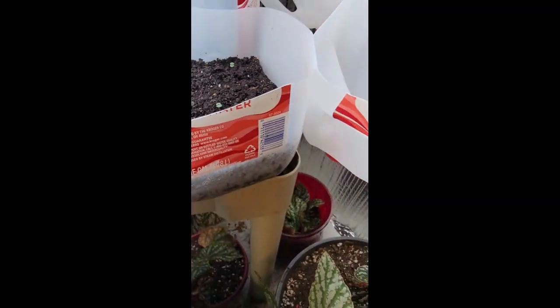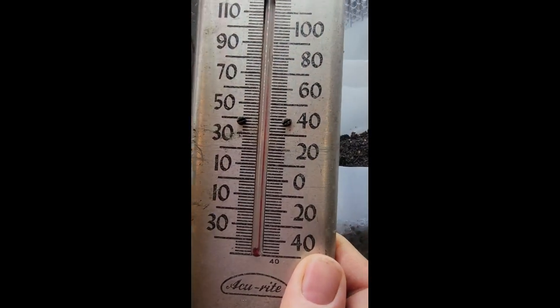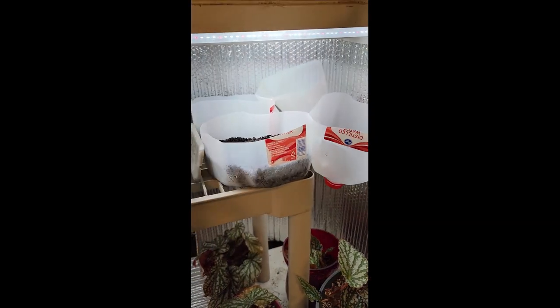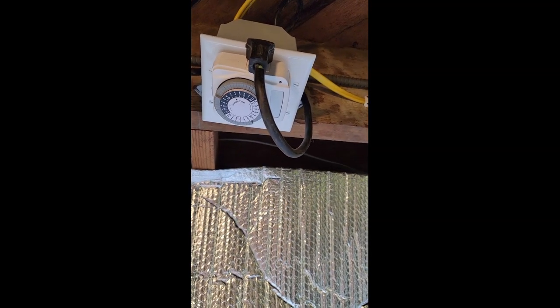Which is native to us. And I've been monitoring, we're about 65 or so. So it's 60 degrees on the bottom, it's 65 up here. And that's something I've been keeping track of this year more, the temperatures and light, no light, all that. Yeah, that's a timer. It's set on 14 or 16 hours a day right now to give me light.